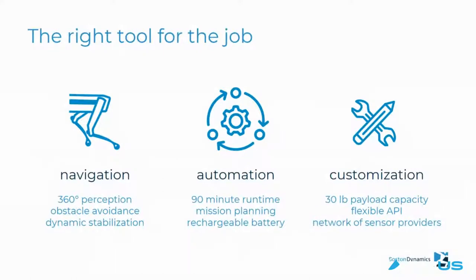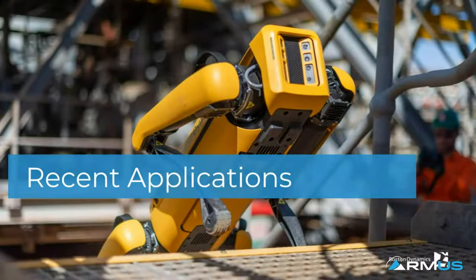But we're excited that we've made this right tool for many jobs. What's more exciting in the last several months is seeing real users putting Spot to work, getting it dirty and putting it out in the field. And that's really the focus of this webinar. I'm going to walk through a couple of end user applications that some of our customers have gone through, just two or three quick ones. And then we'll pass it over to the rest of the guests to highlight some of the applications and where they're using Spot today.